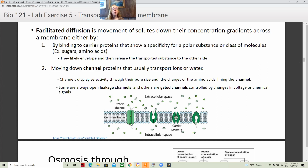There are some channels that are always a little open, and there are also what's called gated channels that require a change in the electrical charge gradient, or they require a chemical signal to open or to close. Most often to open.